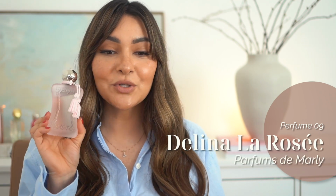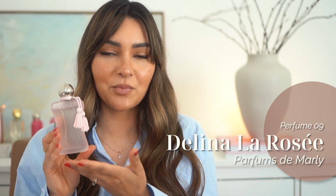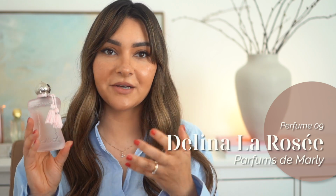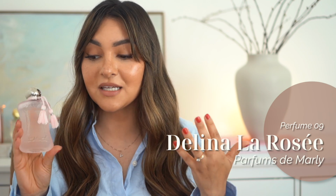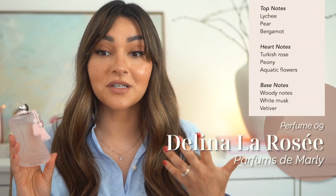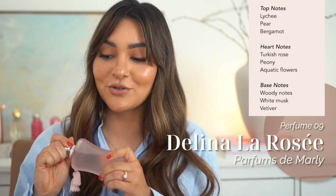This is such a beautiful bottle, and the scent is basically exactly the same as the bottle. It's a beautiful aquatic fresh take on Delina. It's floral and fresh and fruity. It has some lychee and some pear in it. I love those notes. And in the heart it has aquatic flowers in it, Turkish rose and peony, which is a note I also adore.